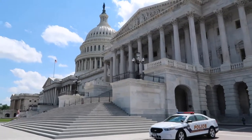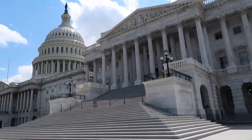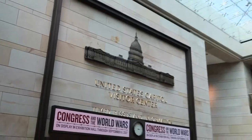So when you get to the Capitol building, you're gonna wanna go around the back side and down the stairs, and you'll see the entrance for the US Capitol Visitor Center. What you do here is you can either pick up a pre-reserved ticket for your tour, or you can wait in line and see if there's any availability for that day.